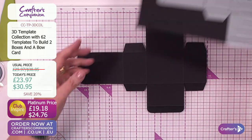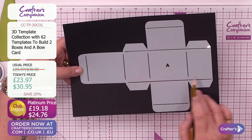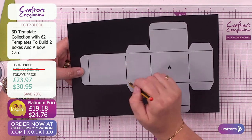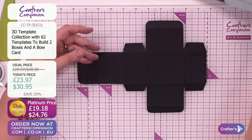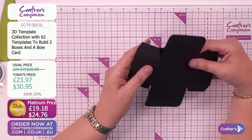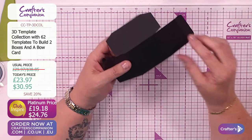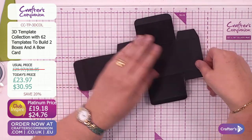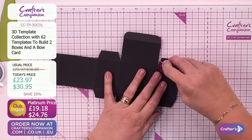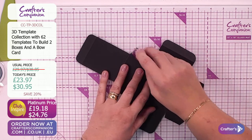Where all the lines are inside your grid, where we've got the horizontal lines and the vertical lines, these are your score lines. So if you just pop a pencil line through there and then use your scoreboard to add the score lines in. And then as always, wherever you've got a score line, you're going to fold and burnish. All the way round, we're just going to fold all these and burnish them. And then whether you want to use red line tape or your tape pen, I'll pop the tape pen on this one. We had red line on the last one, so you can see both.